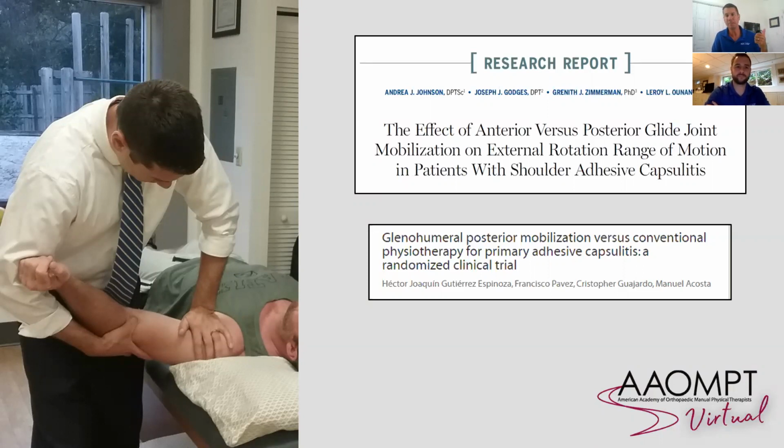And so what they did is they bring them out to about 90 degrees, that you can see in the picture there. So you bring the shoulder up into some elevation, externally rotate them to tolerance, and then distract.